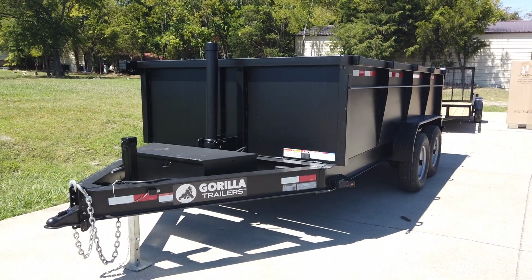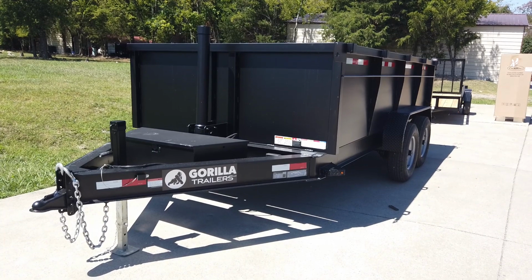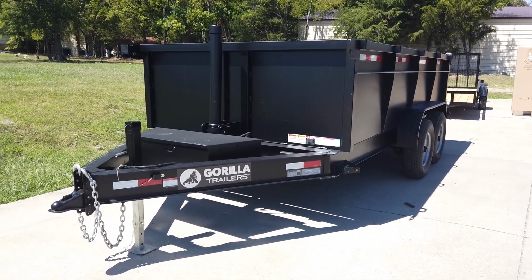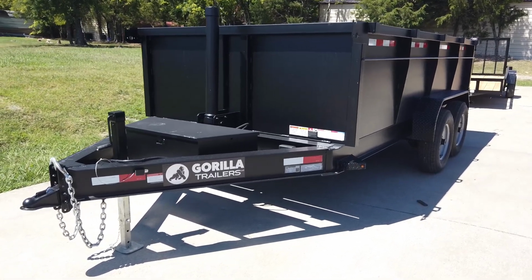We're here at SLE Equipment in Antioch, Tennessee, outside Nashville. Our phone number is 615-641-7720. Today we're going to be looking at the 7x14x3 telescopic dump trailer.